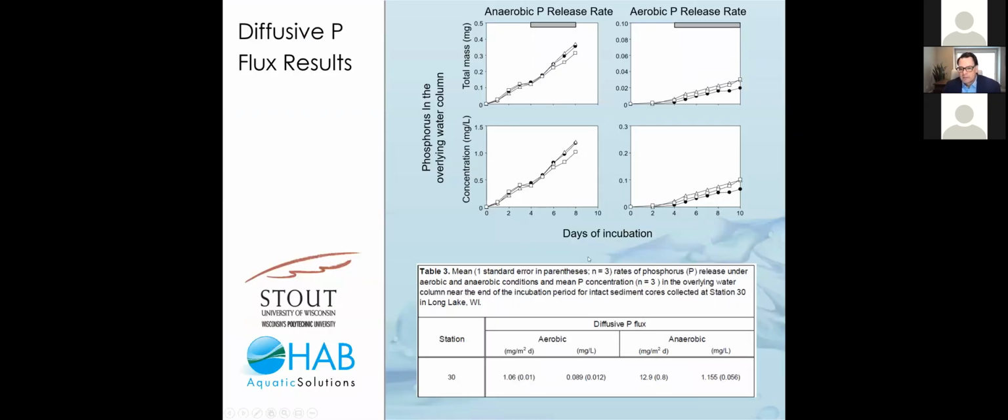These are the results from that. I'll skip right down here to the table. The anaerobic release rate, he found it to be almost 13 milligrams of phosphorus per square meter of sediment per day. That's pretty high. The other thing he found, and this may be counterintuitive or a surprise to some, is that aerobic sediments release phosphorus as well. In this case, he measured it to be about 1. So these are the curves. This is how it increased over time in the anaerobic treatment. And this is how the three replicates increased over time in the aerobic replicates. You can see the difference in the slope indicates the difference in phosphorus release.